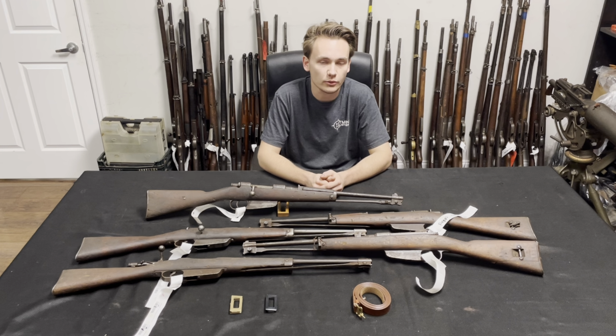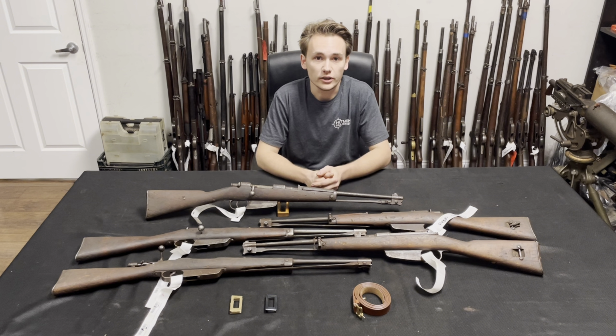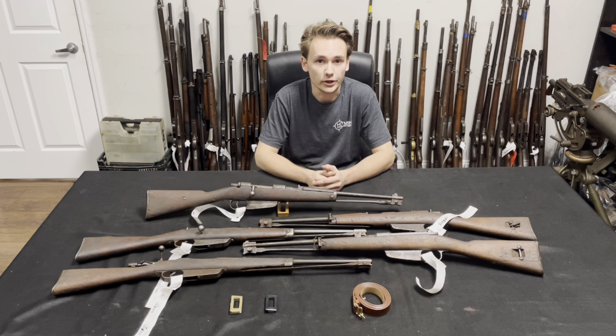Today I'm here to show you all a small selection of some 7.35 M.38 Cavalry carbines. These particular Cavalry carbines came out of Ethiopia, out of our most recent shipment, and we have not had these for quite some time, but we're finally glad to have these back in stock, and we thought we'd make a quick video to show you the current condition of what we offer.